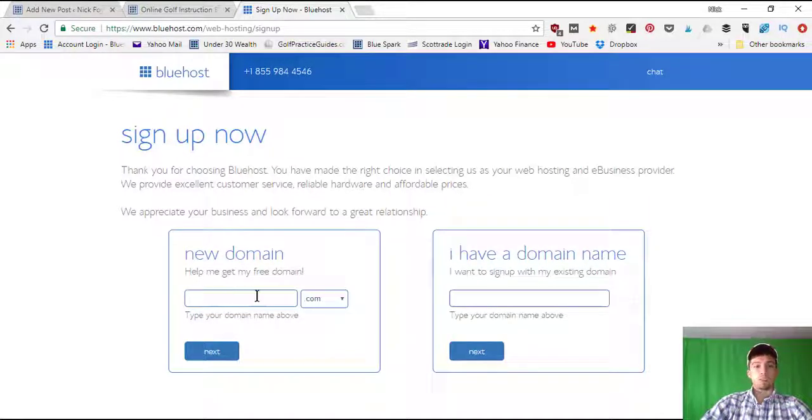And then once you find one that's available, you hit the next button, and that's when it takes you on to the create an account page. So that's what I did there. I filled out all the information, set up my account. Now, if you already have a domain name, you can enter it here, and it'll take you again to the next page where the account page is.